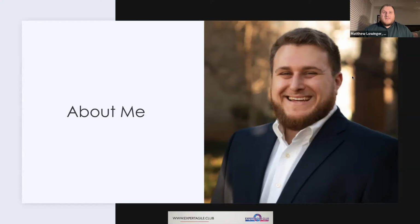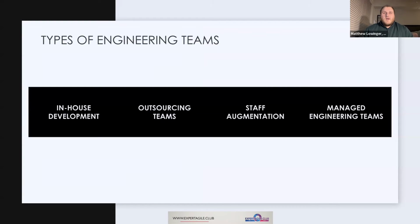So let's dive into the meat of the presentation. In my experience, I've seen traditionally about 4 types of engineering teams. The first one is in-house engineering teams. By the way, when I use the words engineering team, I think of the all-encompassing agile team: your developers, whether front end, back end, or DevOps, your product management, quality assurance, designers, technical architects, and software architects.